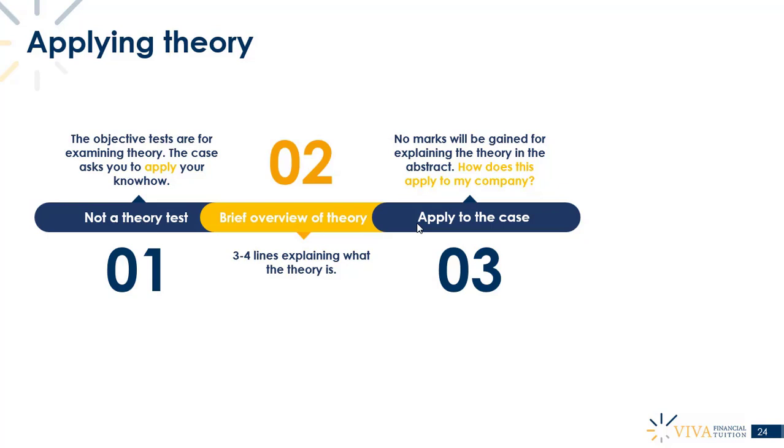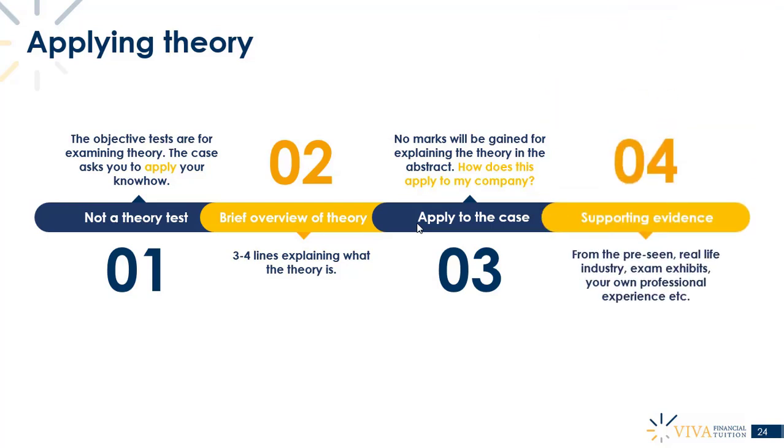So once you've taken the theory, you've explained in 3 to 4 lines what it is, you've taken the different elements and applied them to your company, you're going to draw on supporting evidence, where from the Pre-seen itself, use the information you have there. Use what you know about the real-life industry if it's relevant. Use the exam exhibits themselves. This is something that so many students neglect.